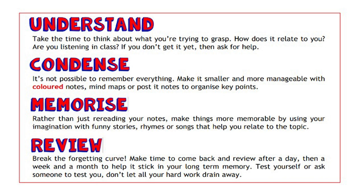Condensing then is the next part of that cycle, it's the second step, and it's impossible for pupils to remember everything that they hear from their teachers, that they read in their textbooks or in their notes. So it's really important that they break this down into smaller, more manageable chunks through either using maybe coloured notes, mind maps, post-its, and again, there's lots of useful tips and strategies in the booklet that I'll point you in the direction of at the end.